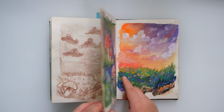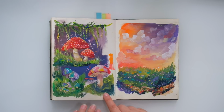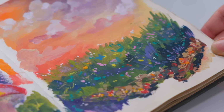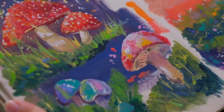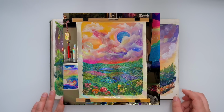This was actually the painting study of the sketch I did on the front page. I painted a simple background study to decide the colors I want to use for the sky and what kind of mushrooms I wanted to paint. And this is how the final painting looks.